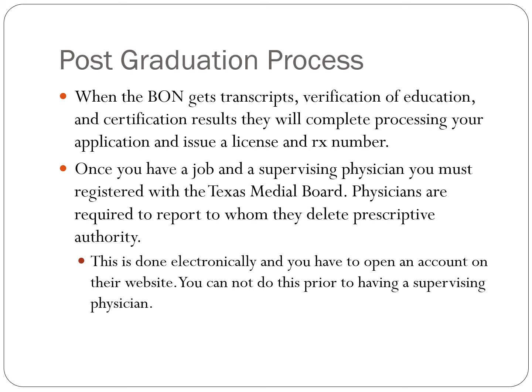Physicians are required to report to whom they delegate prescriptive authority, and this is done electronically, and you have to go to the Texas Medical Board website and open an account on their website. You cannot do this prior to having a supervising physician because you have to enter the supervising physician, and you cannot do this until you have prescriptive authority and a license from the Board of Nursing.